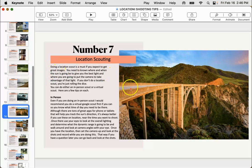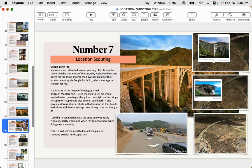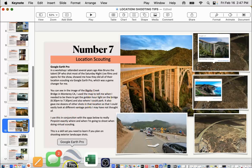You got to do a location scout. If you're outside shooting, you always have to do a location scout. Now, you can do it in person, which is very time consuming, or we're going to teach you how to do a virtual location scout using Google Earth. You got to use Google Earth Pro. You can't use Google Earth, and you can turn this in and get extra credit in the assignment for doing this, and we highly suggest that you do this. We'll walk you through this. So this is how you do it.